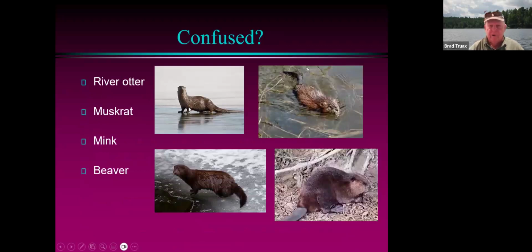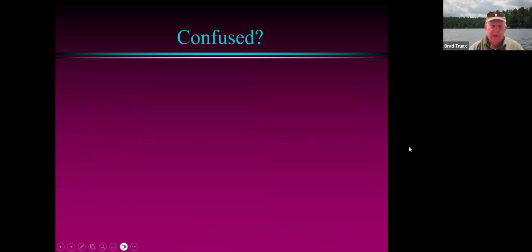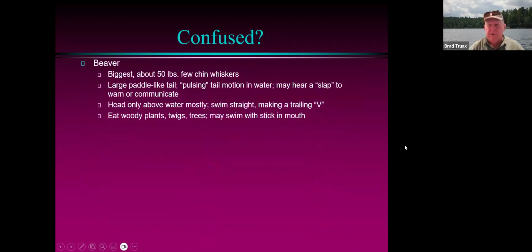So again, here's a river otter, here's a muskrat, here's a mink, and here's the beaver. So how do we differentiate them? Well, the basic ways we differentiate them are from their size and their tail. If we see the tail, the beaver again is the biggest at about 50 pounds, and it has very few chin whiskers. It's got a large paddle-like tail, and when it's swimming in the water, there's kind of a pulsing tail motion. And you may again hear the slap that we previously heard.